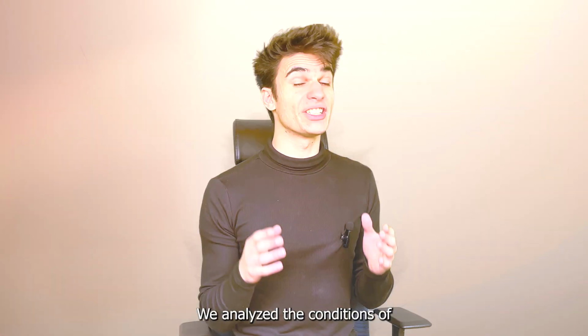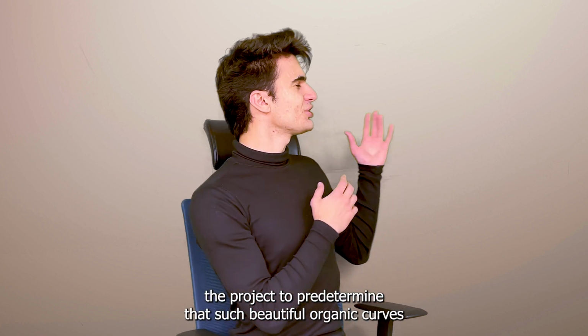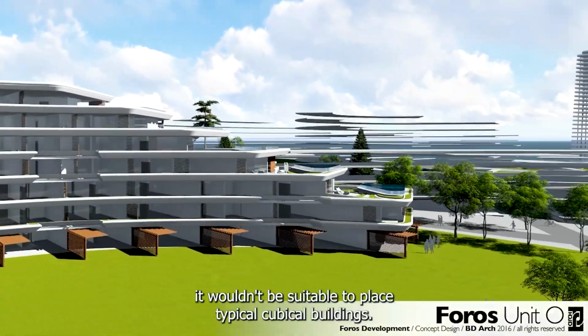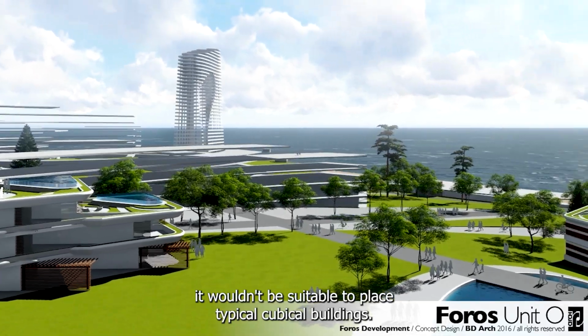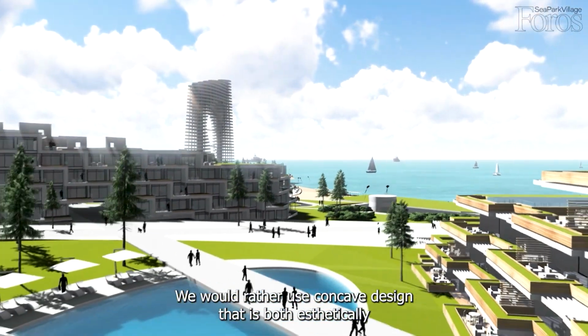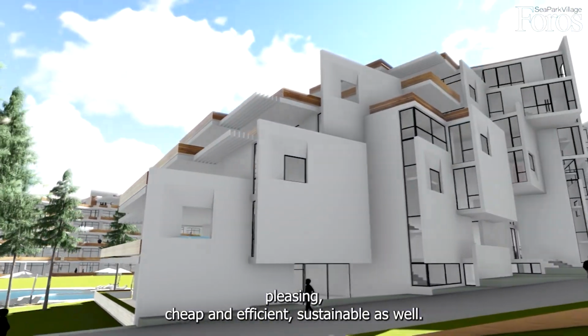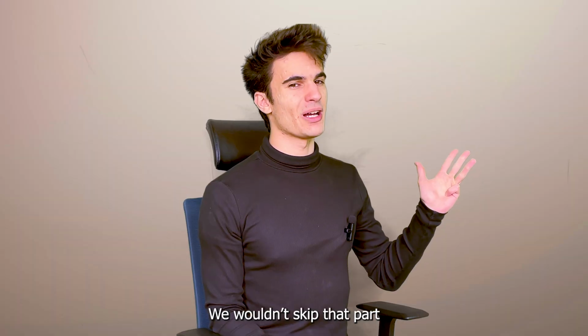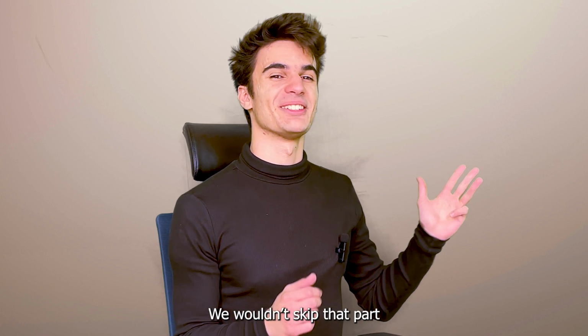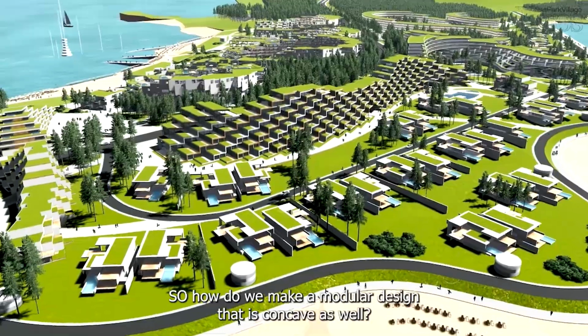We analyzed the conditions of the project to determine that for such beautiful organic curves, it wouldn't be suitable to place typical cubicle buildings. We would rather use a concave design that is both aesthetically pleasing, cheap, and efficient. Sustainable as well. We wouldn't skip that part. So, how do we make a modular design that is concave as well?